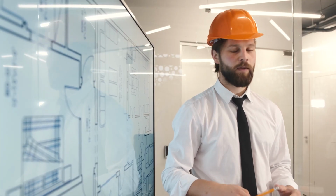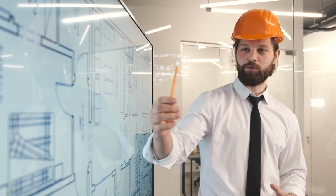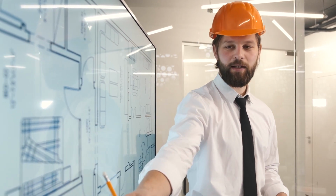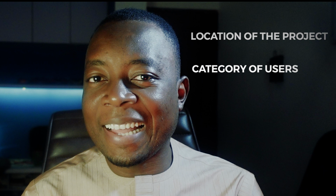Let's continue. Once the jury gets to your turn, you start with an introduction. You introduce your name, you introduce the title of your project. Now, when introducing the title of your project, you must remember these 3 things: the location of the project, the category of users in the project, and the capacity of users or the capacity of the project. This will immediately allow you to define the boundaries of your presentation.